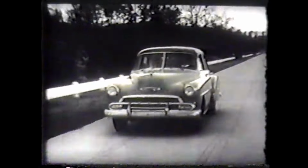You'll be money ahead from the start, value ahead through the miles, ahead all the way with Chevrolet.